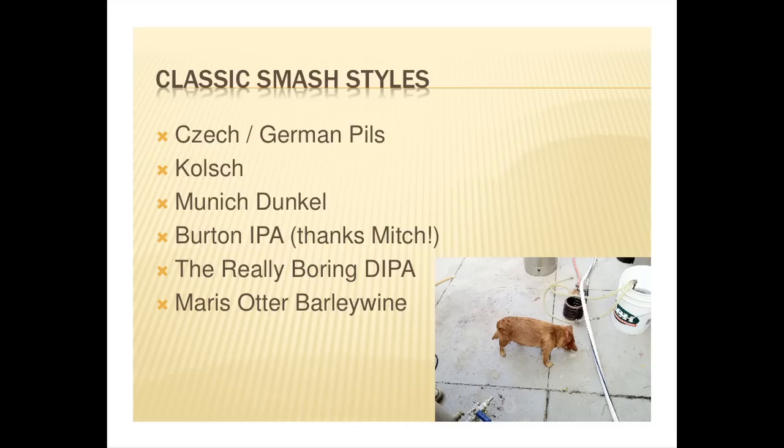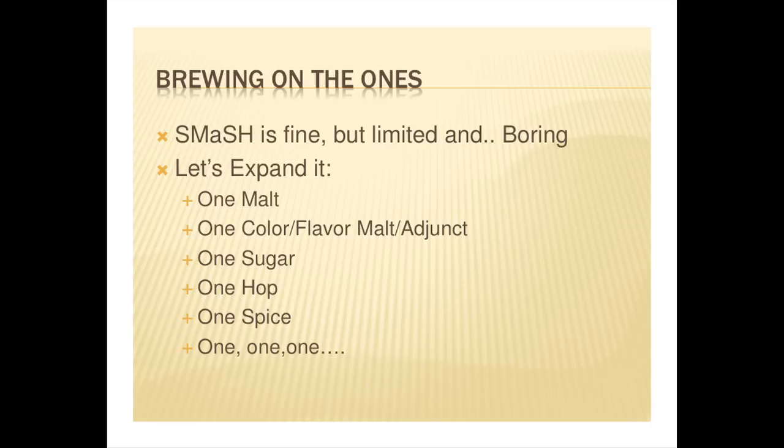And you can also make a really boring double IPA. Imagine this kind of kicked up, but with Columbus or Centennial instead. It wouldn't actually be that bad. Brewing on the ones, to the title of the talk, finally. SMaSH is fine. It's a perfectly valid way of brewing, but it turns out it's kind of limited and, to me, kind of boring, right?